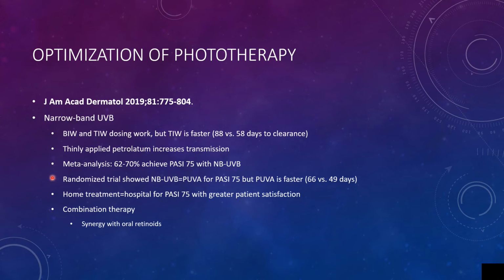They also looked at a randomized trial that showed narrowband UVB was approximately similar to PUVA for achieving PASI 75, although it was slower, and PUVA achieved that PASI 75 more quickly. Nowadays, PUVA is less common because of the systemic side effects from psoralen, so even though it is a little faster, it is less commonly used. Home treatment is quite common, especially with narrowband UVB, and can be equivalent to hospital or clinic-based therapy in terms of PASI 75 numbers with greater patient satisfaction. And of course, phototherapy can be used in combination. It is particularly synergistic with oral retinoids, but can be used with biologics and some other systemic agents as well.